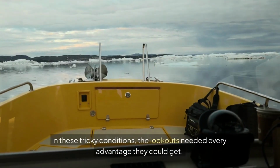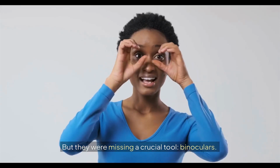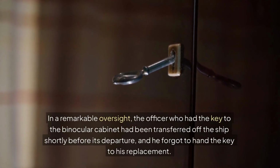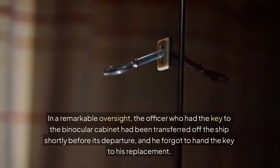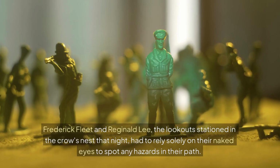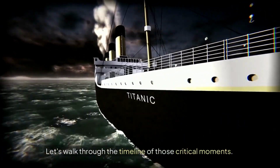In these tricky conditions, the lookouts needed every advantage they could get, but they were missing a crucial tool: binoculars. In a remarkable oversight, the officer who had the key to the binocular cabinet had been transferred off the ship shortly before its departure, and he forgot to hand the key to his replacement. Frederick Fleet and Reginald Lee, the lookouts stationed in the crow's nest that night, had to rely solely on their naked eyes to spot any hazards in their path. Let's walk through the timeline of those critical moments.